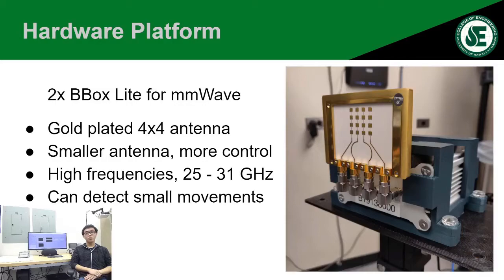Here we have our hardware implementation, which consists of 2 millimeter wave transceivers, one which will be transmitting at 12 gigahertz, and the other which will be receiving at 24 gigahertz. Here our transceivers have these 4x4 antenna arrays, which allows us to control the beam direction. We choose these high frequencies to allow us to put smaller transponders on the beetles and allows us to track the smaller movements that the beetles make.